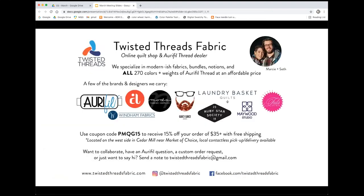And next up we have Marcy with the Twisted Threads fabric. If you would like to unmute, Marcy. Hello, I'm Marcy. I'm one half of Twisted Threads fabric. We are an online quilt shop and an Aurifil thread dealer. We specialize in modern-ish fabrics. I tend to sometimes dabble in Civil War, but don't tell anyone.